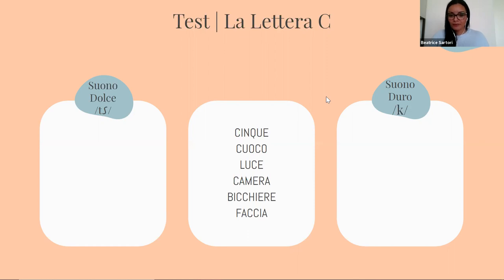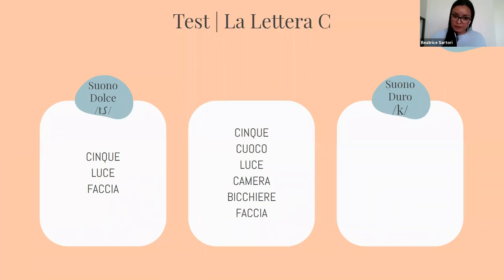Okay, so I'm going to give you a few seconds so you can review the words and decide if they go in the sweet sound or in the hard sound. I'm going to repeat them one more time. Cinque, cuoco, luce, camera, bicchiere, faccia. So if you wrote cinque, luce, and faccia in the sweet sound, that is correct. Luce, faccia, and cinque have that TS, CH kind of sound, and it's because there is the C plus I or E. And then the other three words, cuoco, camera, and bicchiere, have the K sound, so a harder sound.